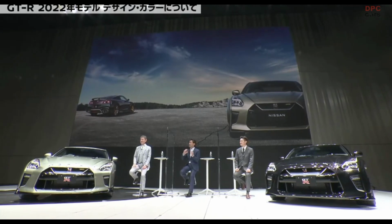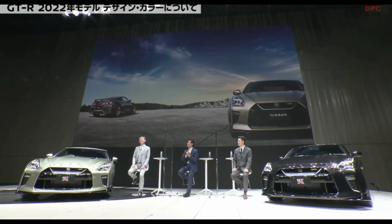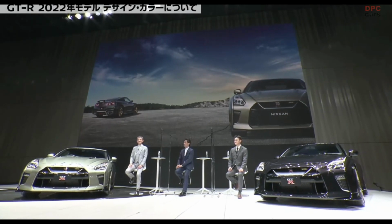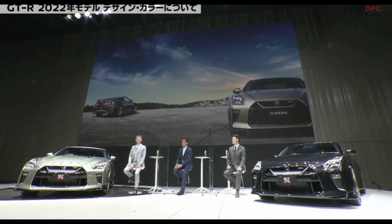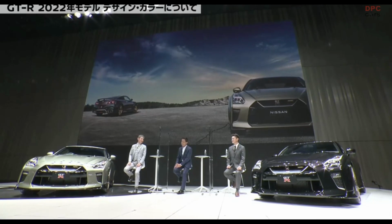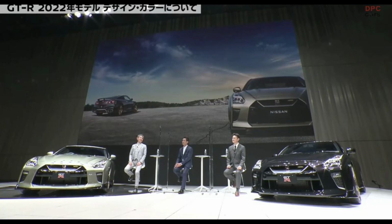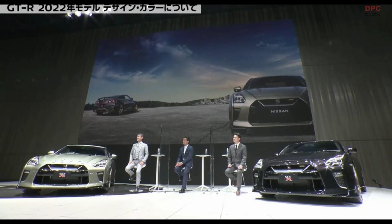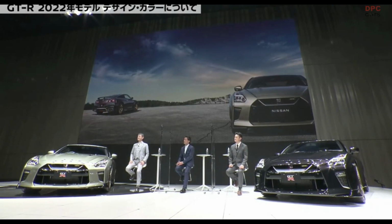Because unlike the sunlight, the light source is smaller, so the reflection angle will be limited. So how to make it beautiful is what we thought about. So GTR is something special. That's what I can understand from your conversation. In developing a color, I'm sure there are a lot of difficulties. Is there anything that you are paying attention to in particular, being careful about?